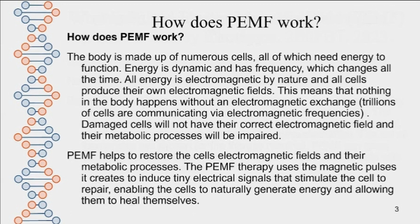The body is made up of numerous cells, all of which need energy to function. Energy is dynamic and has frequency, which changes all the time. All energy is electromagnetic by nature, and all cells produce their own electromagnetic fields. This means that nothing in the body happens without an electromagnetic exchange. Trillions of cells are communicating via electromagnetic frequencies. Damaged cells will not have their correct electromagnetic field, and their metabolic process will be impaired. PEMF helps to restore the cell's electromagnetic fields and their metabolic processes.